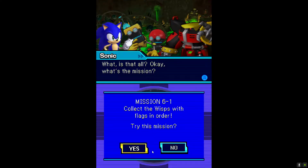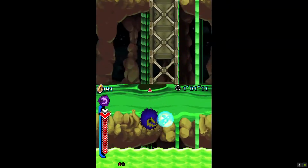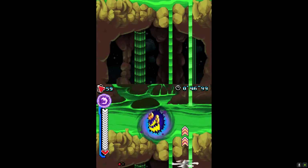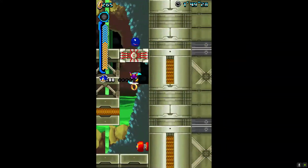Also, I hate Mission 6-1. You have to collect these flags while you're void the entire time. Just look at how close the flags are to the acid, and the acid instantly kills you. It doesn't help that you're on a time limit too. But in the end, Asteroid Coaster is overall a pretty cool stage.